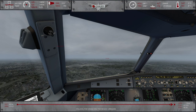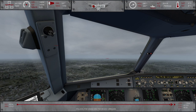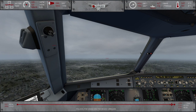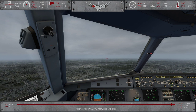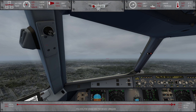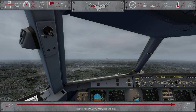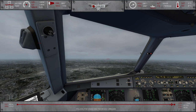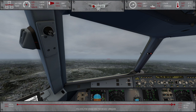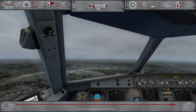WestJet 374, make a right turn on Echo, just on your right wing. Turn right on Echo, WestJet 374. WestJet 374, continue. Okay, yeah, I show you. Break, Jazz 8830, hold position for now.